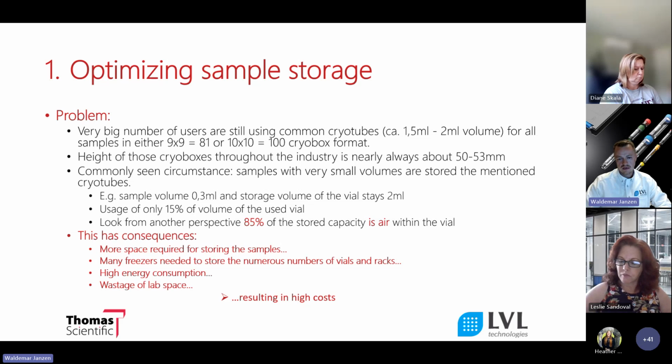and you would store it in a vial that contains up to 2 milliliter storage, then you have a real usage of only 15%. That means, from the other perspective, you have a loss of 85%. And in another consequence, if you think forward, that means that you try to freeze more air than the sample content. And this is a tremendous waste of energy, lab space.